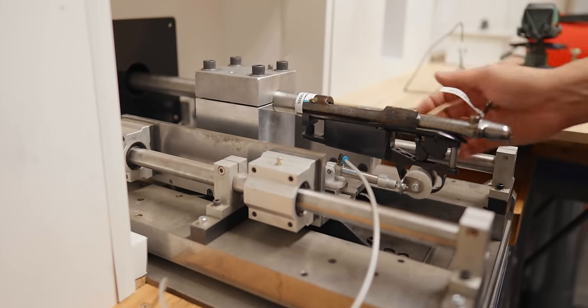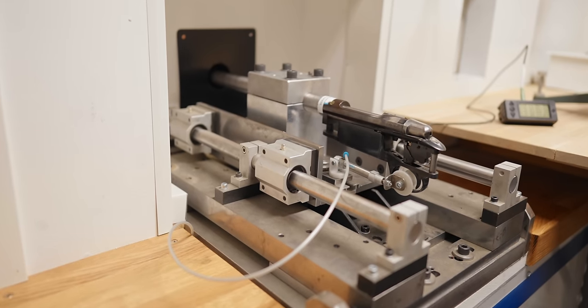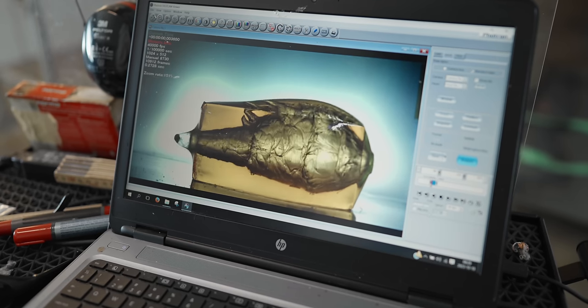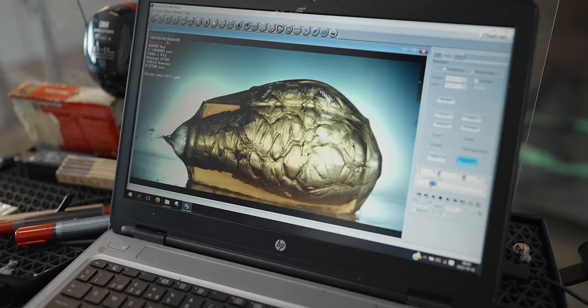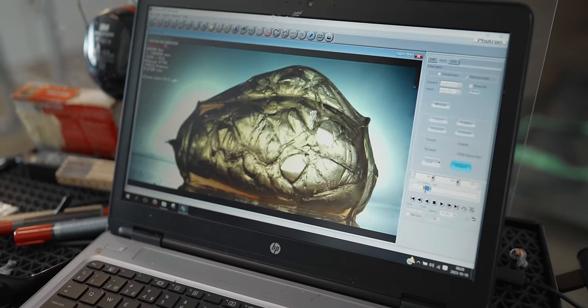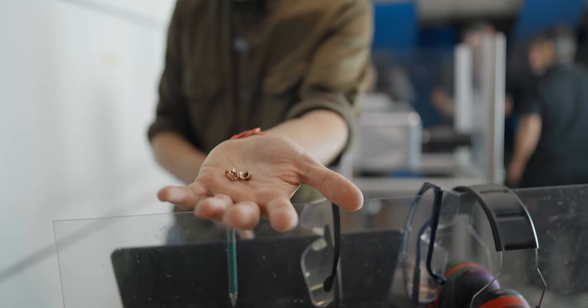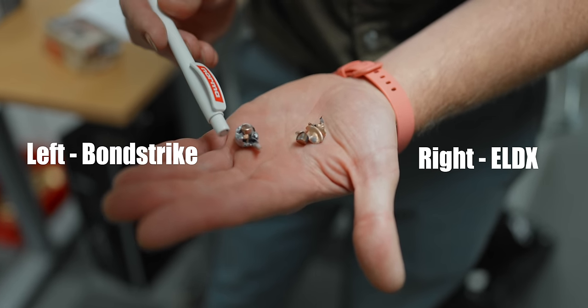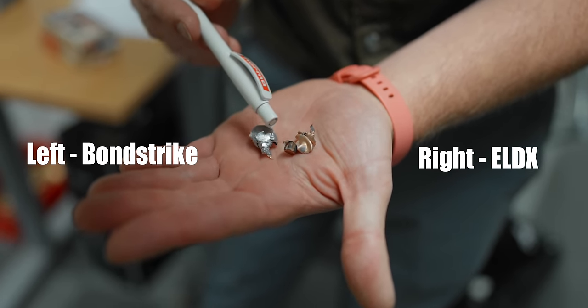Because that first bullet had turned on impact, we fired another ELDX into another block so we could see the result. As you can see, the copper and lead had separated. Although, as I was told, this is a lottery. Anything can happen when a non-bonded bullet strikes its target.